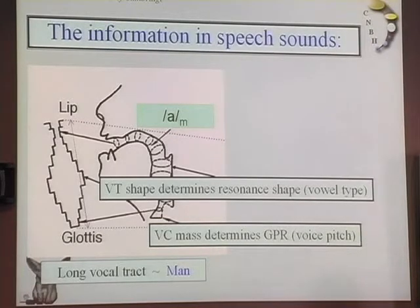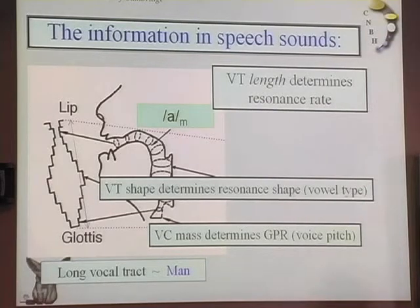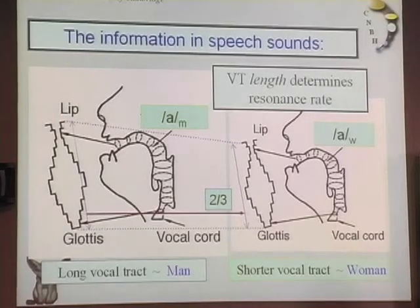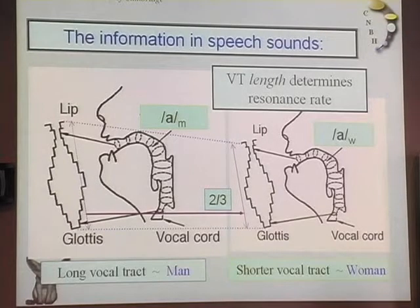But in addition, vocal tract length determines the rate at which those resonances run. And this is the new variable that I need to draw your attention to. If you have a large person with a long vocal tract, and a small person with a short vocal tract, they can say vowels with the same pitch, and put the vocal tract in the same shape, so that you hear the large person and the small person saying the same thing, but you can still tell which is the big one and which is the small one, because the difference in vocal tract length produces a difference in the rate at which the resonances behind the pulse run.